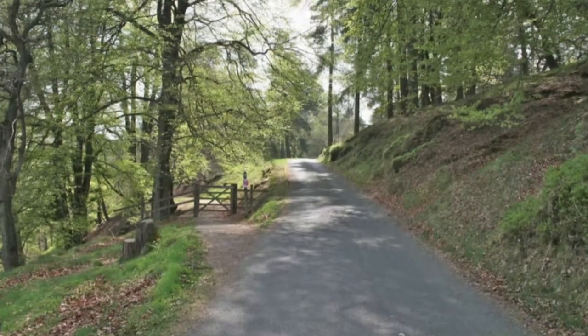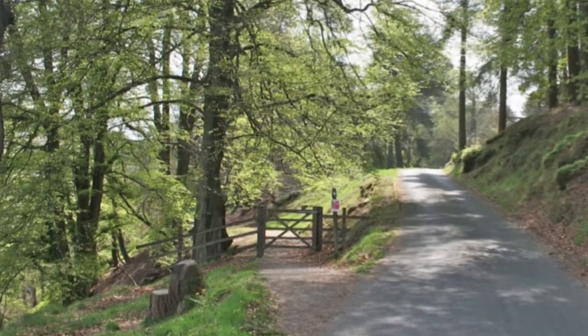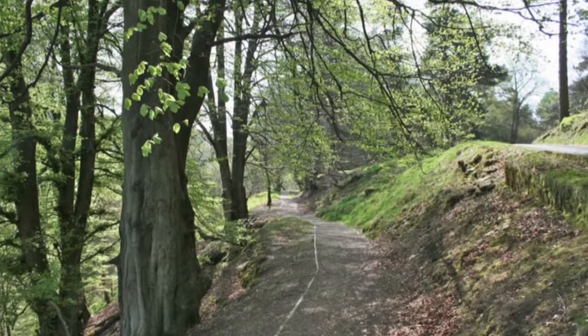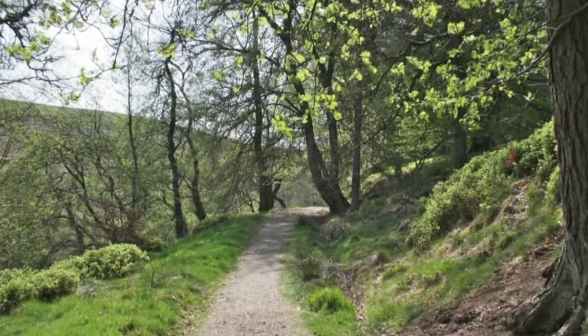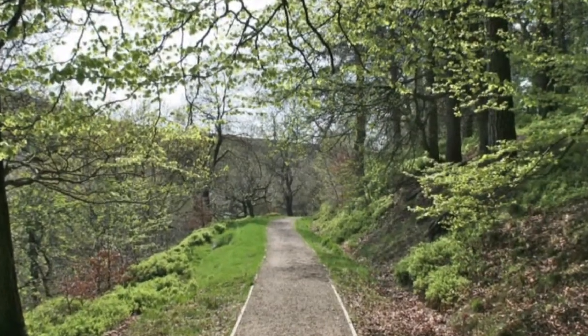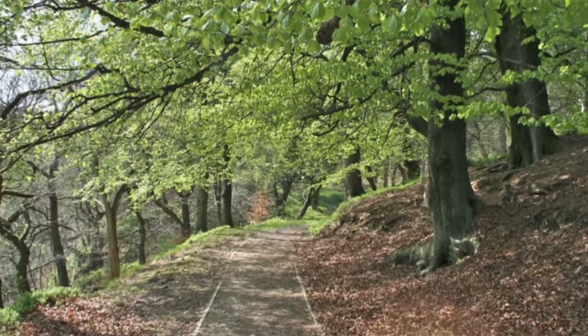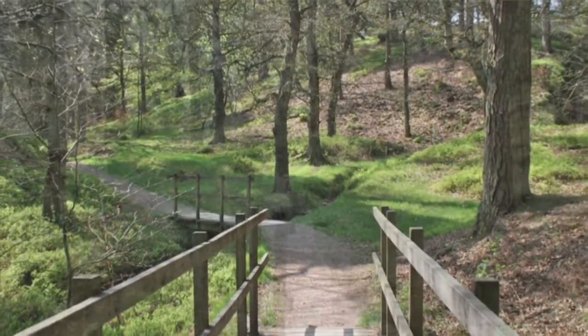Look out for a small gate on the left, walk through here and along the riverside path. There are some wonderful views to enjoy as the path slopes gently down to the river's edge. It's also a great place for picnics.